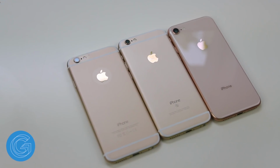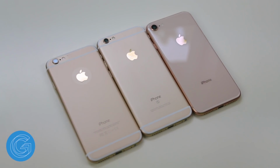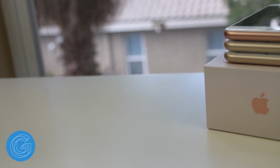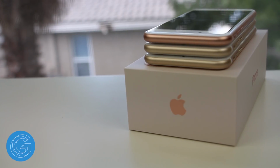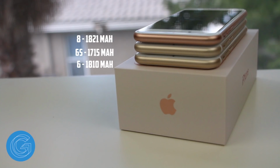The Apple iPhone 6 and 6S both have the all-aluminum build that looks very similar to the 8, and both of these phones are actually thinner than the 8, with each successive generation of the iPhone getting a couple fractions of a millimeter thicker. And while you may think the increase in thickness is due to an increase in battery size, surprisingly enough, the iPhone 6 has an 1810 mAh battery, the 6S has a 1715 mAh battery, and the 8 has an 1821 mAh battery. And if you're just curious, the iPhone 7 has a 1960 mAh battery.